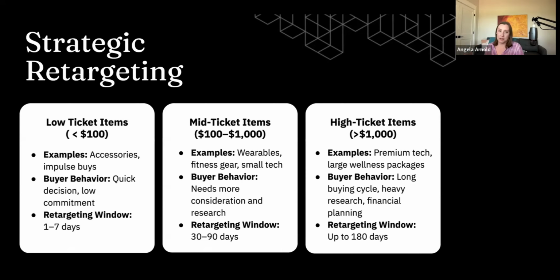A mid-ticket item, let's say $100 to $1,000, they do need a little more consideration and research. They need time to think about it. Maybe they're looking at reviews, things like that. So the retargeting window can be a little longer, about 30 to 90 days. Again, after that, they're probably just not ready to buy.